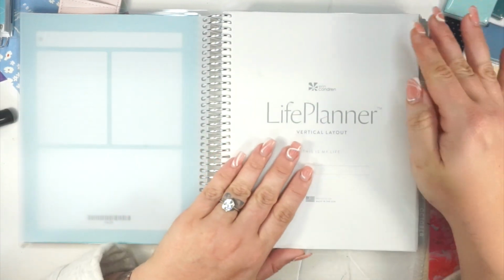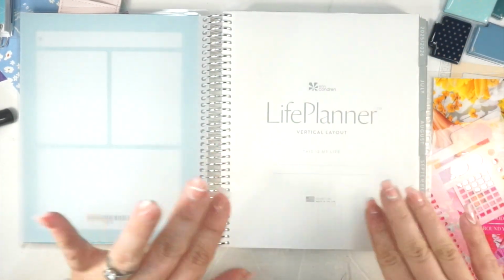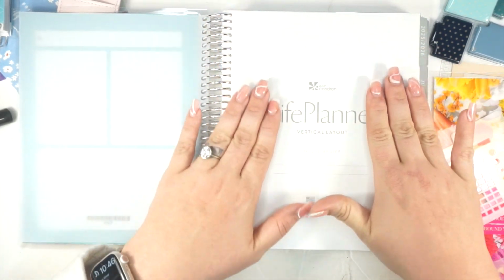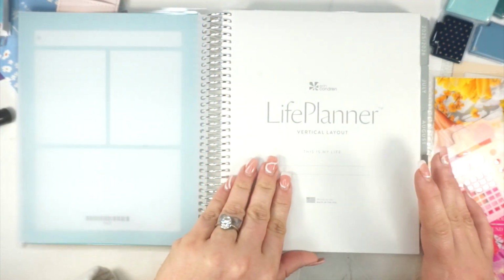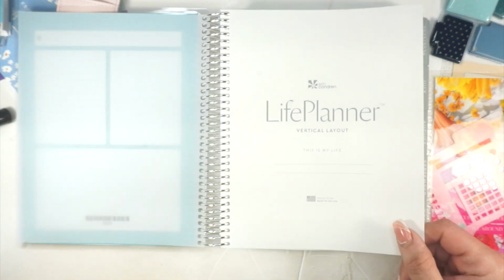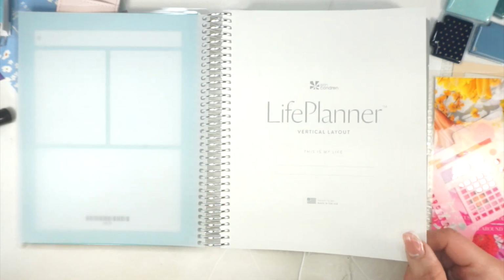Also, is there anything better than opening up a fresh, clean planner that you haven't abused, when you're staring down the barrel of using your abused planner for the last year? Okay, but this is, oh my gosh, it's so nice. Okay, oh, I don't remember. Last year I thought there were notes on the back of this? I could be wrong, but interesting.